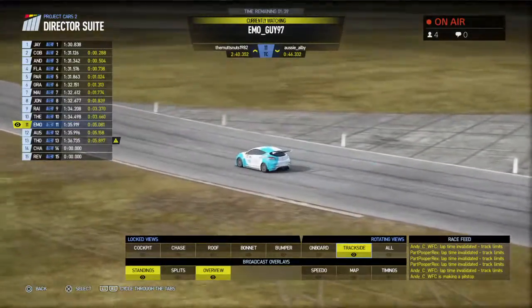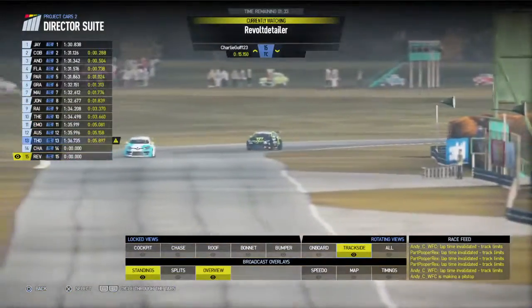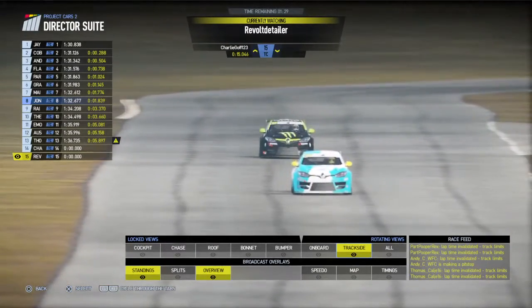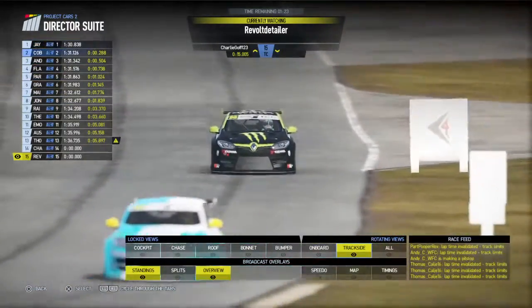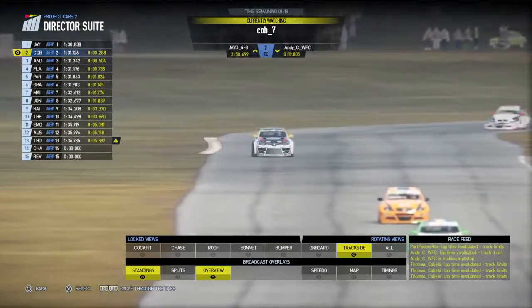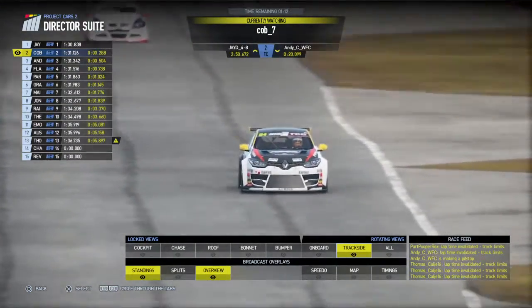Emo Guy set an 11th, so he's managed to set a lap time. Now there's only 2 drivers out there that haven't, but they'll be looking to do so in the next minute and a half. As Revolt Detail, as you can see that car all shiny now, he's heading out on track to try and set a lap time. So it is still as it was while Cobb's managed to move up to the front row. He's managed to set a 1:31.1, so Jay's the only driver in the 1:30s at the moment.